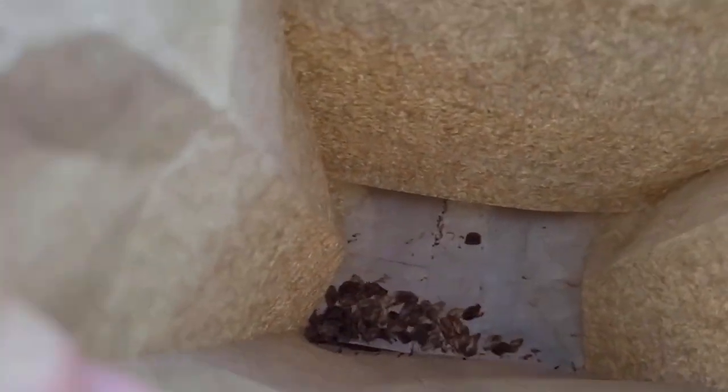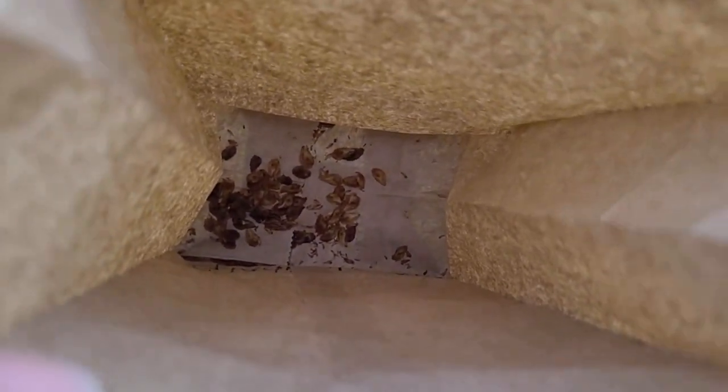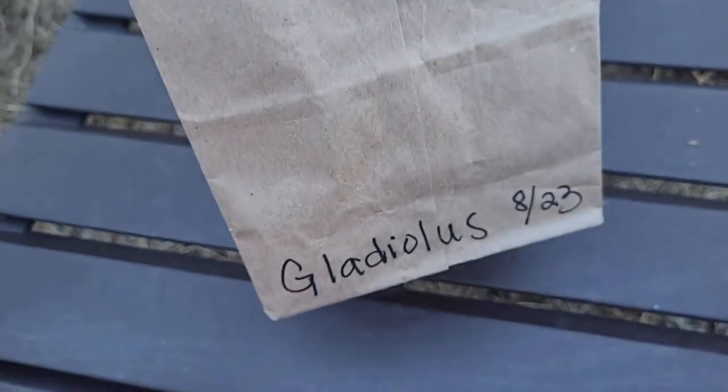And remember, the plant also makes corms. So I'm going to get multiple babies from each plant. I'm going to get the corms from the bottom. I'll separate those out, and I also have the seeds.